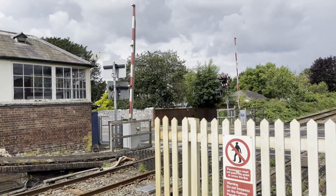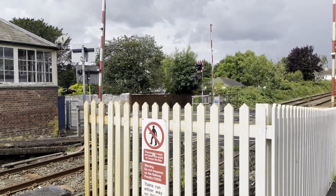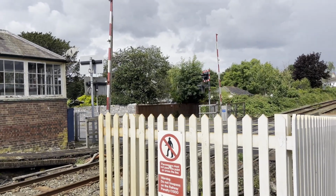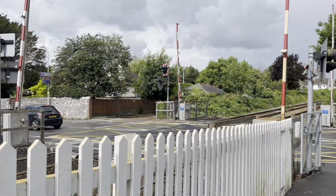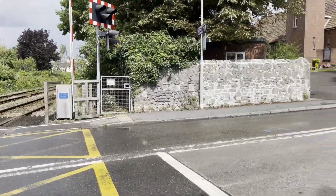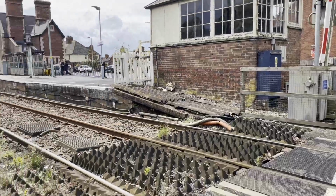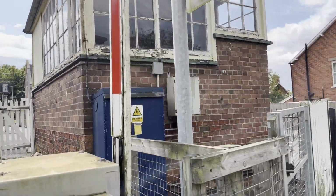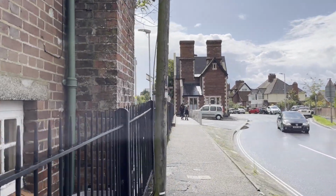This branch line down to Exmouth was once part of a much larger network. When getting to Exmouth, it was a more substantial station than it is today. It was possible to go east and swing right across and join the Southern Railway. But that will be for another video. Quite a busy road. I'm guessing the signal box has been left here as it's a listed building, but I'm also assuming that the guts of it have been taken out.